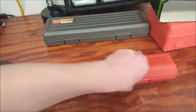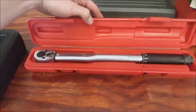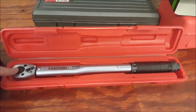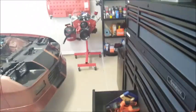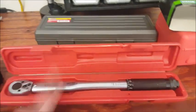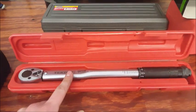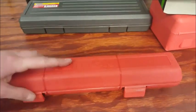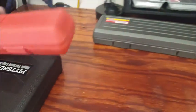This is my Tekton 3/8 drive torque wrench, and surprisingly, I am extremely happy with this. I used it to basically rebuild my 357 over there, and it worked great. Also, always remember, when you're done using your torque wrench, if it's clicker style, you need to zero it out. Otherwise, the calibration is going to be thrown off if you leave it.